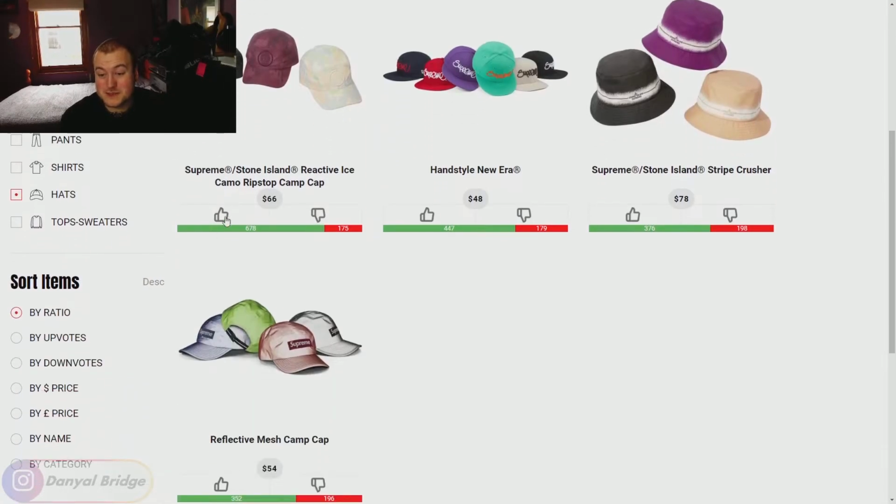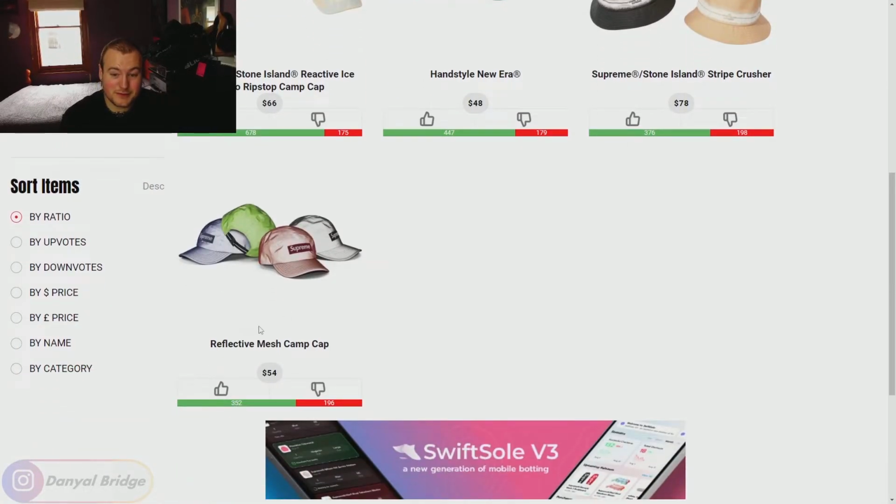We've got a couple of hats this week. To start it off, we've got the reflective mesh camp cap. The photo that's taken here is obviously when the light has hit the 3M and it's a lot more intense, but the color won't look like that normally. Once you shine a light on it, it'll look like this, but it's coming in a silver, red, green, and what looks like a blue, potentially.